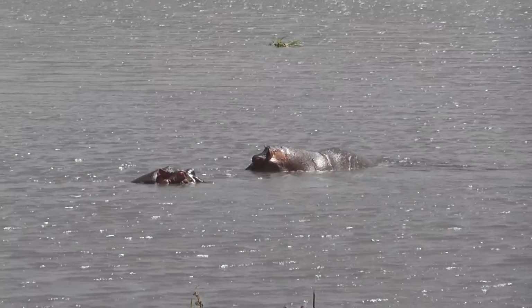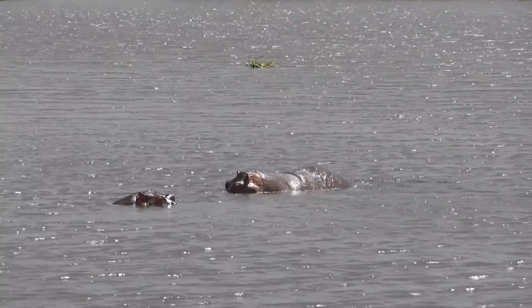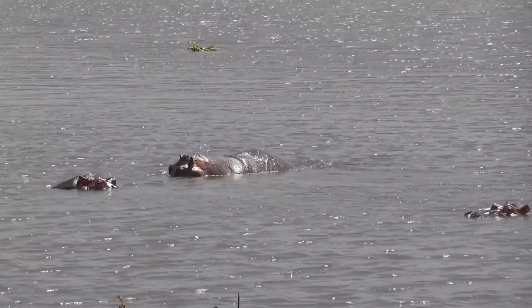Although this crater is pretty spectacular and full of game, there's far too many tourists for me. It's just far too busy.